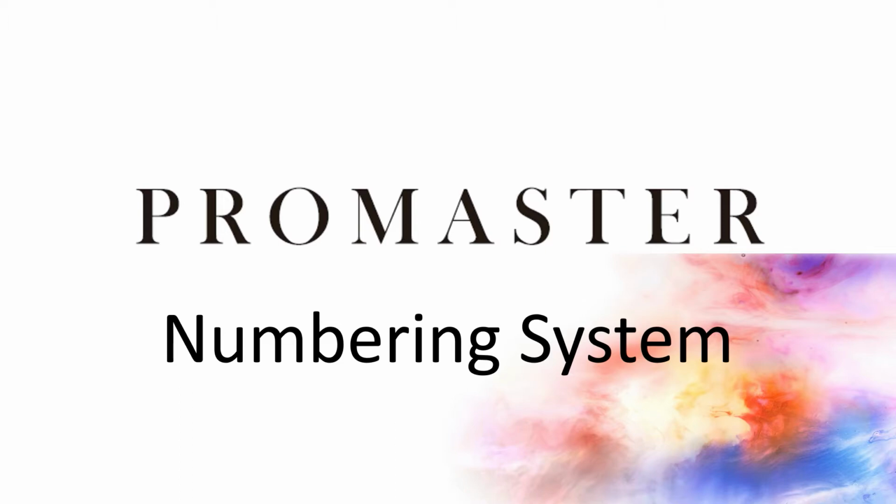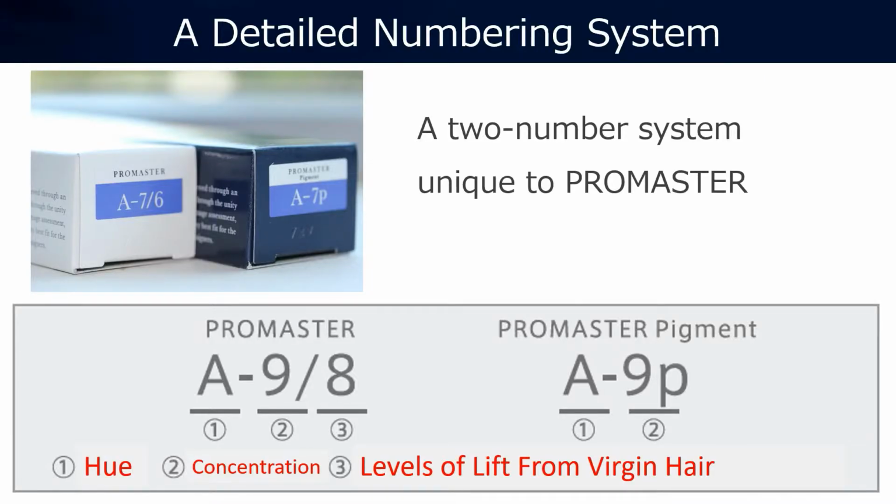Today's video will be about Promaster's unique numbering system. What makes Promaster's numbering unique is the fact that it contains two numbers. To better understand hair color, it is necessary to understand dye concentration. Dye concentration refers to the density of the dye contained within the hair color. Along with lifting and coloring, dye concentration constitutes one of the primary principles of hair coloring.